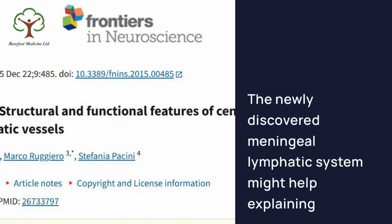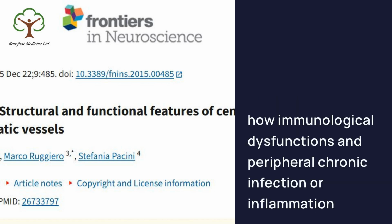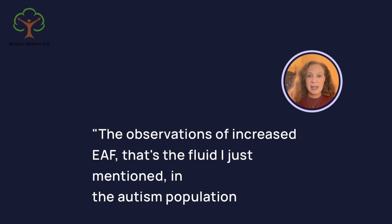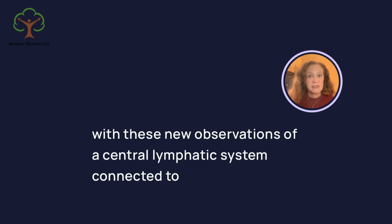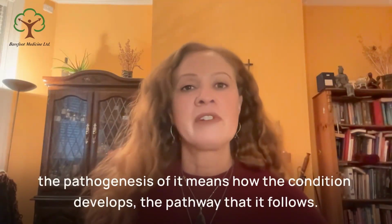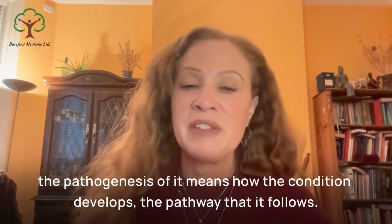The newly discovered meningeal lymphatic system might help explaining how immunological dysfunctions and peripheral chronic infection or inflammation may affect the meninges and consequently brain development. The observations of increased EAF, that's the fluid I just mentioned, in the autism population, with these new observations of a central lymphatic system connected to cervical lymph nodes, should direct more attention to the role of meningeal lymphatics in the pathogenesis of ASD. The pathogenesis of it means how the condition develops, the pathway that it follows.